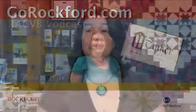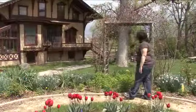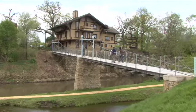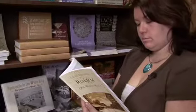We're here today at Tinker Swiss Cottage Museum and Gardens, a National Historic Landmark here in Rockford, Illinois. On 5 acres, you can tour the grounds, go through the beautiful Victorian home, walk the suspension bridge to the Rose Garden, and stop by the Visitor Center and gift shop.